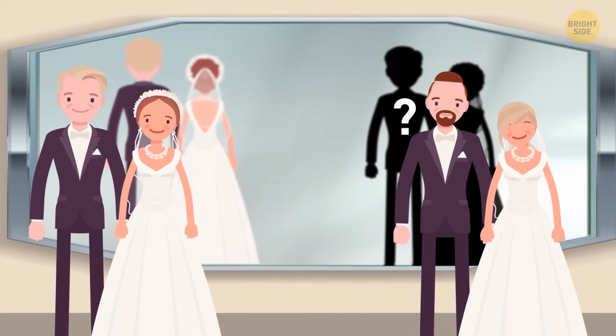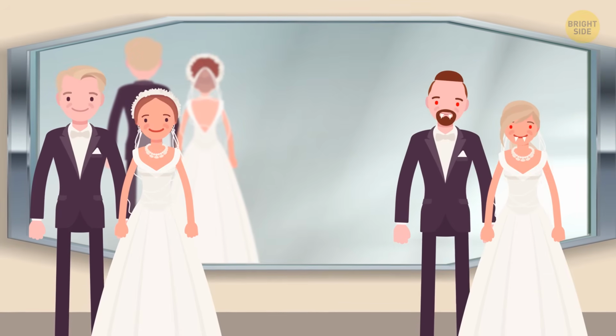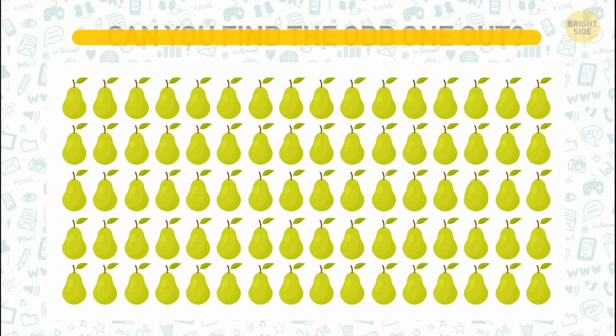One of the couples has no reflection in the mirror, which means that they are not humans. Can you find the odd one out?